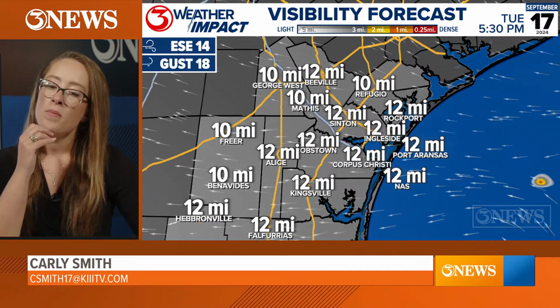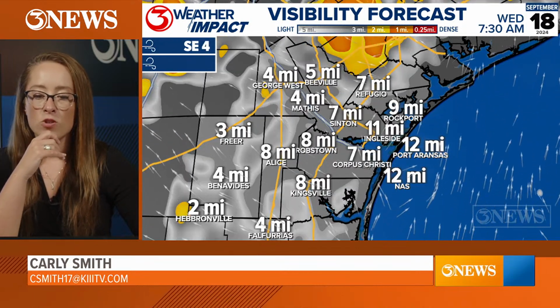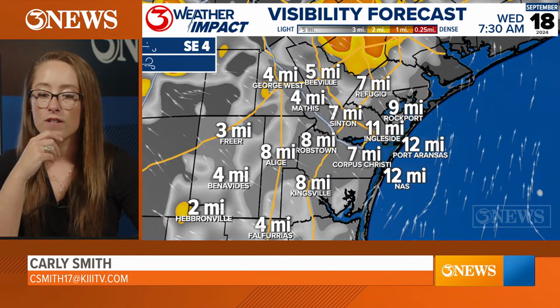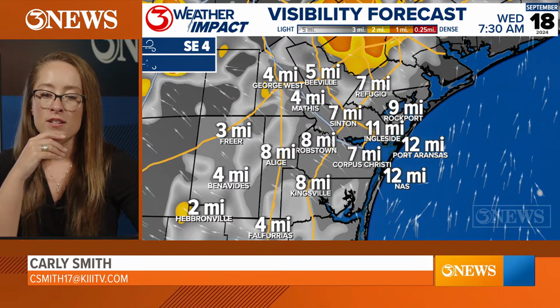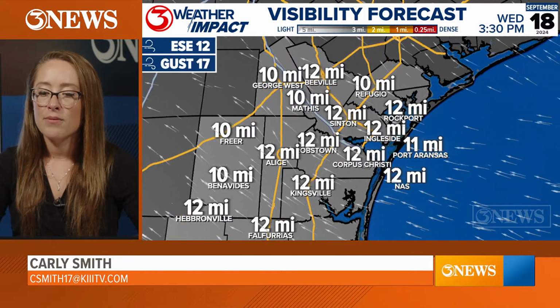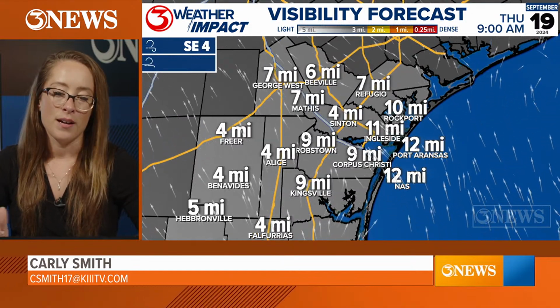There is a chance we get a little bit of fog to develop tomorrow. I don't think it will be quite as dense, especially because we won't have as much fresh rainfall creating extra moisture at the surface. But you can see inland some patchy fog is still expected to develop with those calm winds out there, southeast only about 4 miles per hour. That will clear out again, and we could see similar conditions heading into Thursday. So anyway, a little bit of fog through the morning.